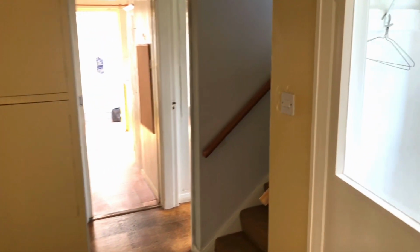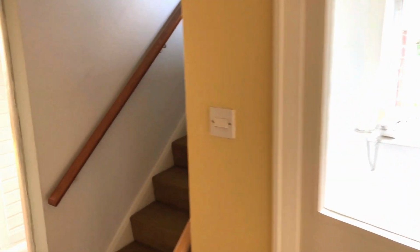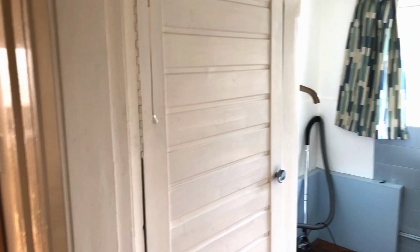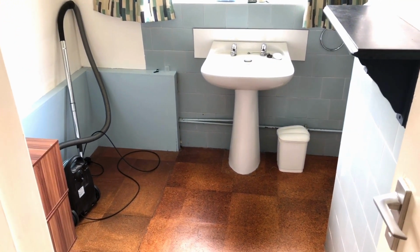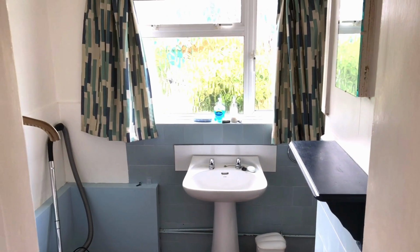Now that's just a little telephone kiosk, I suppose, on the right-hand side. There's room for coats there as well. And we're now just moving along to the main cloakroom. Now this used to be a downstairs bathroom. There's a WC just round the corner to the right, and there is plenty of room for golf clubs or any other sports equipment that you might have.